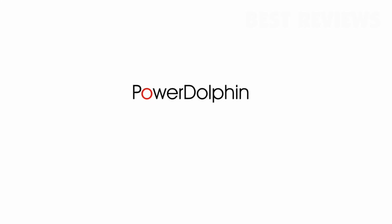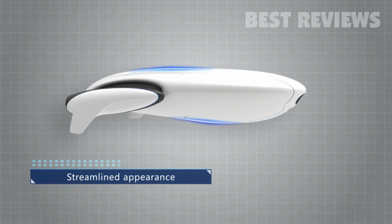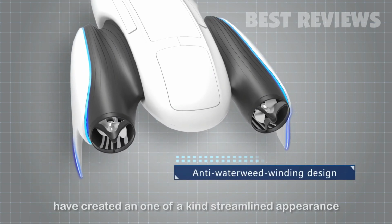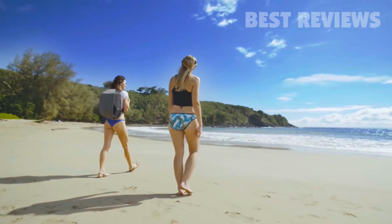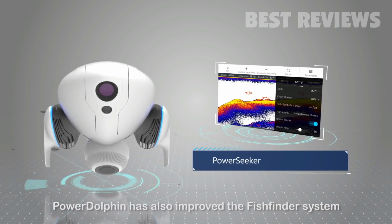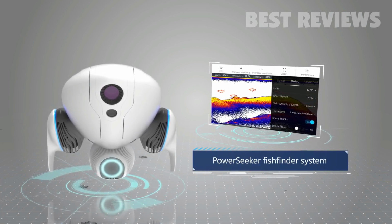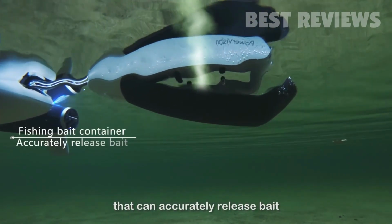Introducing the PowerDolphin. PowerVision's forward-thinking design team have created a one-of-a-kind streamlined appearance. PowerDolphin has improved the fish finder system. It comes with a newly designed fishing bait container that can accurately release bait.